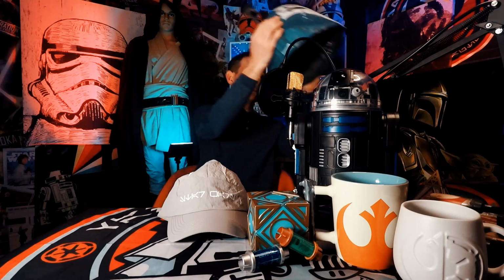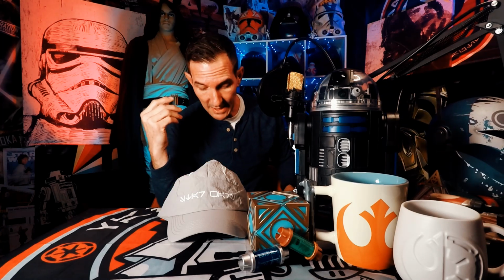There will be a separate video really detailing all of this in its glory. My first female Mandalorian helmet. Very happy with that. Also in Disney Springs, picked up a couple of Ashley Eckstein's. She's got her own clothing and accessory line down there. Guided by the Force, I think. I don't know what it's called. But yeah, some really cool stuff. We got this hat.